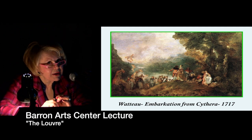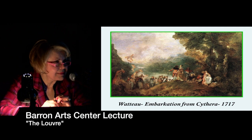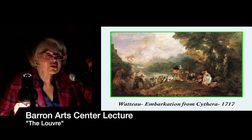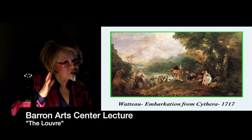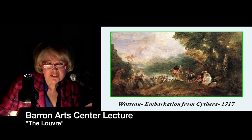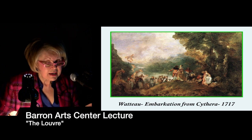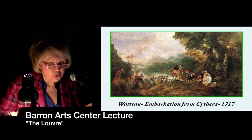Many artists look back to Watteau, including Renoir, by the way, and this was the art of the Rococo taken to quite an extreme. Now, what actually constitutes a Rococo painting? First of all, it generally shows beautifully dressed couples, or sometimes beautifully undressed couples, in an idealized setting, enjoying the pleasures of dance, music, and courting.